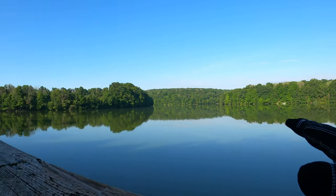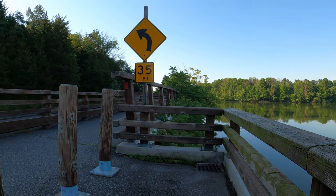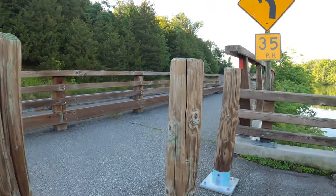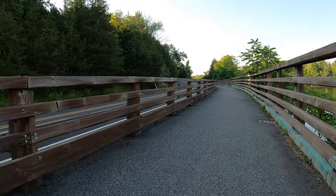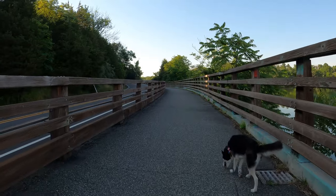As I mentioned, this one's more flat. This is actually good for biking, if you're just into light biking. I want to say on this side, they also allow horseback riding as well, at least on portions of it. I've seen horses here, so keep that in mind.